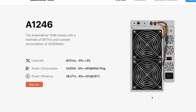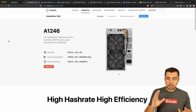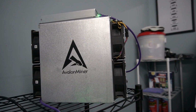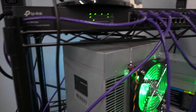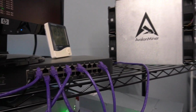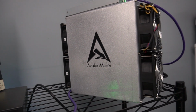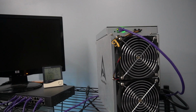Again, the specs. The Avalonminer 1246 has a hash rate of 90 terahash a second and a power consumption of 3,420 watts. Okay, and we'll talk about the modes later, but in basically both modes, it consumes on our meter 14 to 15 amps, which basically lines up with that power consumption. This is a power hungry miner. Please do understand that. Okay, so we're using our favorite Bitcoin mining profit calculator.